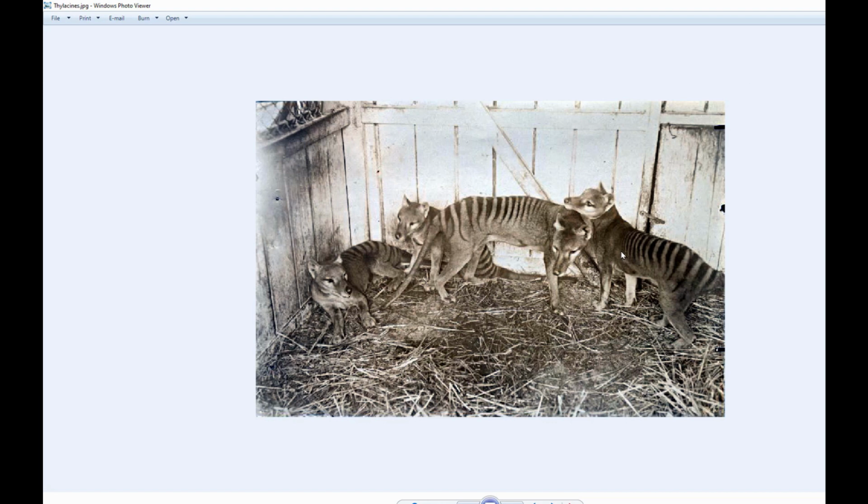Unfortunately, it became extinct in mainland Australia much earlier. It competed with the dingo, and now it's extinct on Tasmania too. But that's the thylacine or Tasmanian tiger, and of course, that leads us to the famous Tasmanian devil. That became the largest carnivorous marsupial in the world following the extinction of these poor thylacines in 1936. They are only found in the wild in Tasmania.